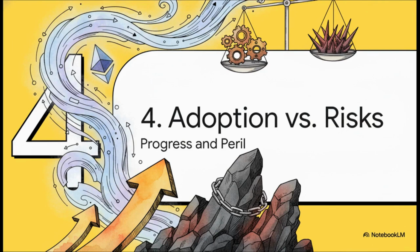So with all that context, how is Scroll actually performing in the real world? Let's move past the white papers and the theory and actually look at the data. How is adoption stacking up against the very real risks that it's facing?